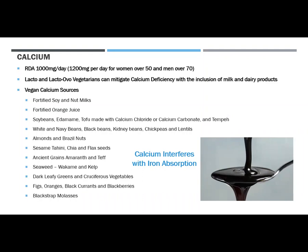Some of these you can purchase, and if you're making broths or soups at home, you can add some wakame or kelp to make it a little more nutrient rich, which can help increase some of those minerals, including calcium. Dark green leafy greens and cruciferous vegetables, including broccoli, figs, oranges, black currants, and blackberries are sources of calcium, as is blackstrap molasses, a source of good calcium and iron as well.